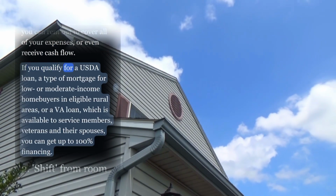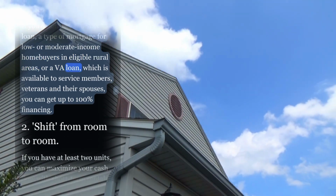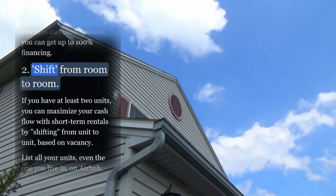If you qualify for a USDA loan, a type of mortgage for low or moderate income homebuyers in eligible rural areas, or a VA loan, which is available to service members, veterans and their spouses, you can get up to 100% financing. 2. Shift from room to room.